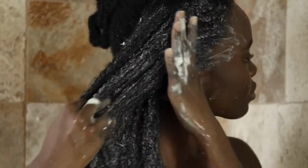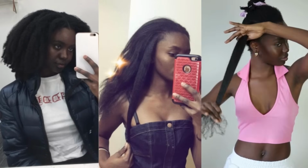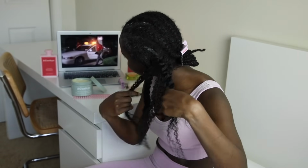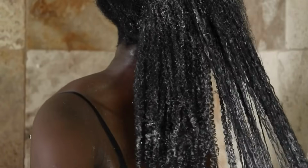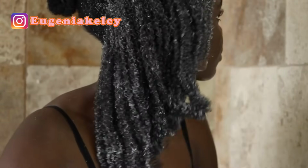I have been able to grow my hair from bald to tailbone length, and after many trials and errors, I have finally figured it out, you guys. So today, I'm here to give you all my tips, tricks, techniques, product recommendations, like everything you need to take your hair from wherever it is to healthy, longer hair. If you're new here, my name is shopkelcys, and let's just get into this.